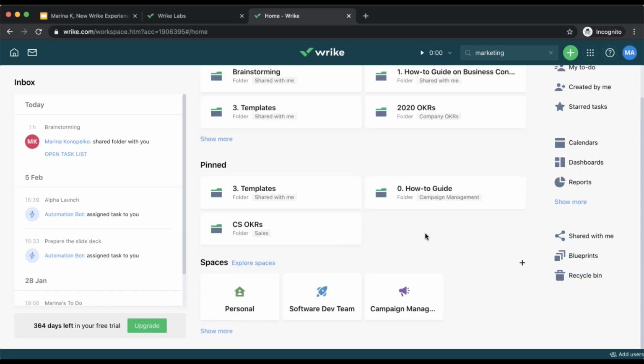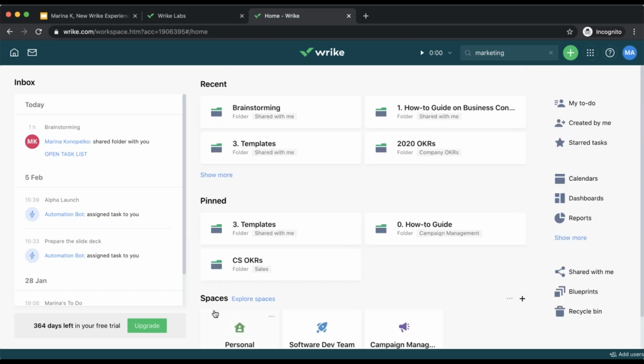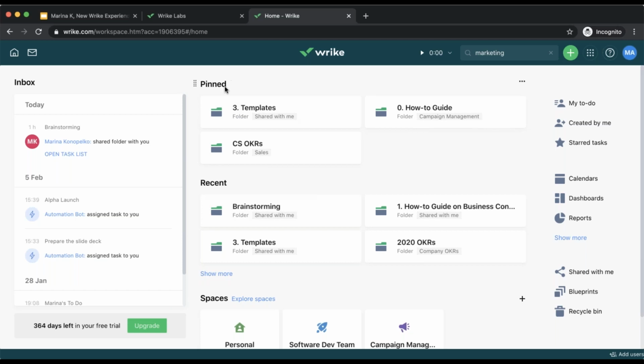You can customize the sections that appear in My Home. Those three sections, recent, pinned, and spaces, you can change their order so that it's in the right order for you. For instance, I prefer to have my pinned items at the top. So I hover over the pinned section, I click on it, and I move it to the top. And now I'll see it in this order.